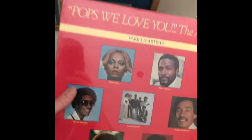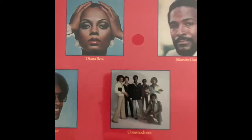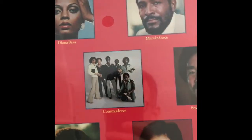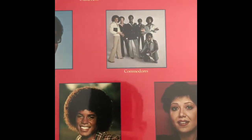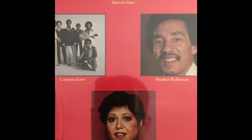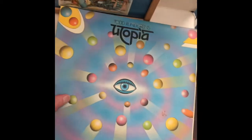This one is completely sealed. Pops, We Love You, the album, and look at the artists on here: Diana Ross, Marvin Gaye, Stevie Wonder, the Commodores, Smokey Robinson, Tata Vega, and Jermaine Jackson. That was sealed.